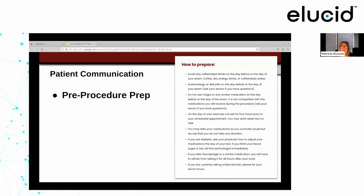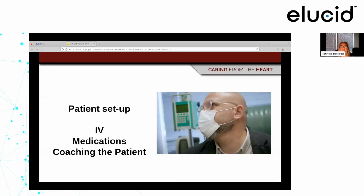For many, patient instructions include no caffeine, exercise, and tobacco, and no eating for 4 to 6 hours prior. It is also a good idea to inform the patients of how long they can expect to be at your facility, along with a brief explanation of the tests they will receive. So on arrival, the nurse or technologist will review patient history, obtain consent, vitals, start an IV, and give medications if the heart rate is elevated.